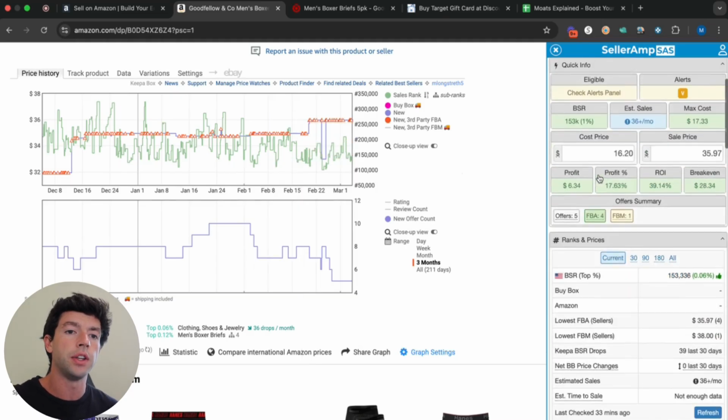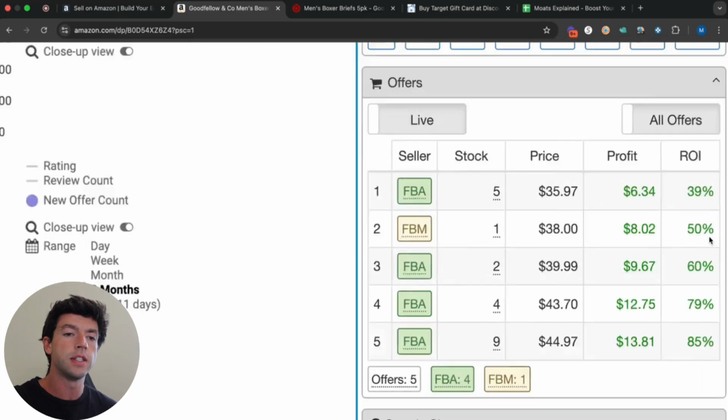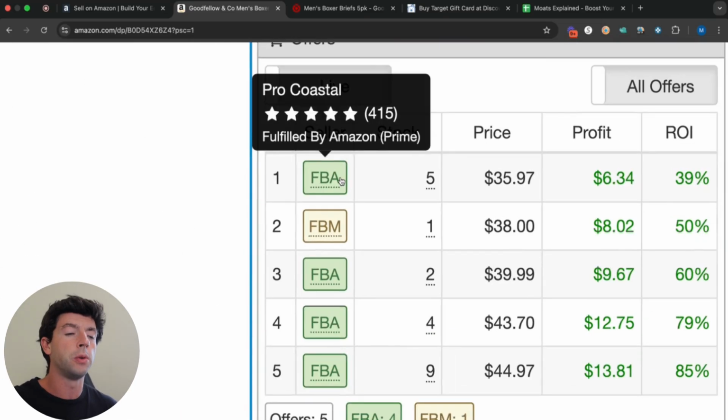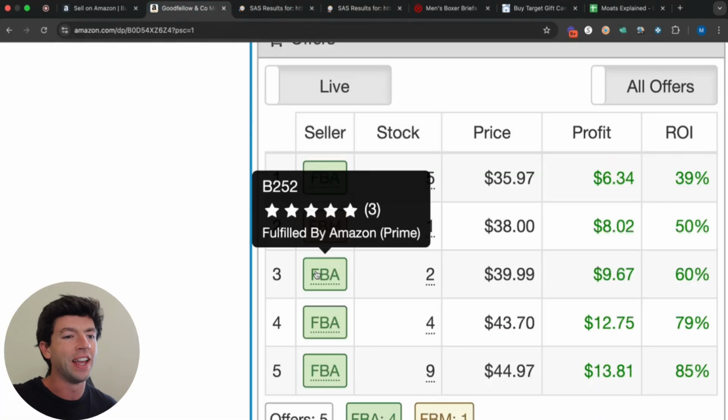So if we scroll down here, all we have to do on SellerAmp is open up the storefronts of these sellers that we know are making lots of money. How do we tell they're making lots of money? By their review count. So we can see this seller has 400 reviews. We know they're making money, right? This seller has 74 reviews. We know they're making money. This seller's got only 3, so we don't really know that.